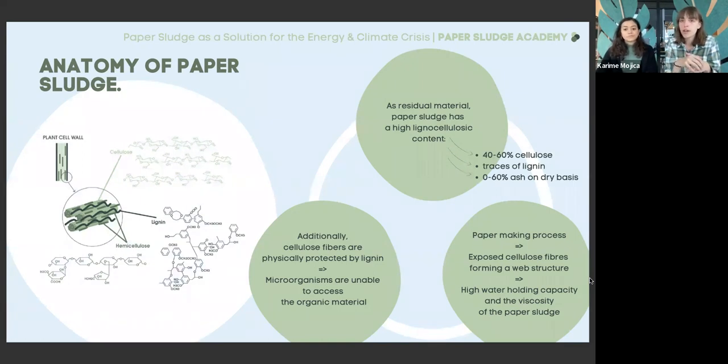So just some facts. As a residual material, paper sludge has a high lignocellulosic content. On average, we talk about 40 to 60% of cellulose. We can have traces of lignin, depending on whether the sludge derives from a virgin fiber or a recycled fiber making process, and we can have 0 to 60% of ash on dry basis.